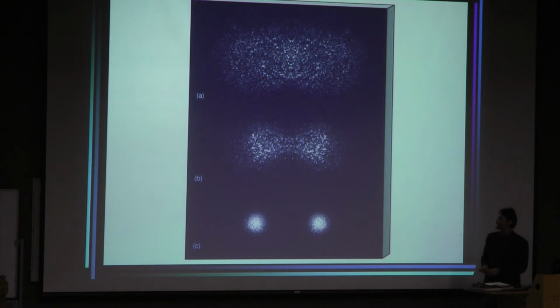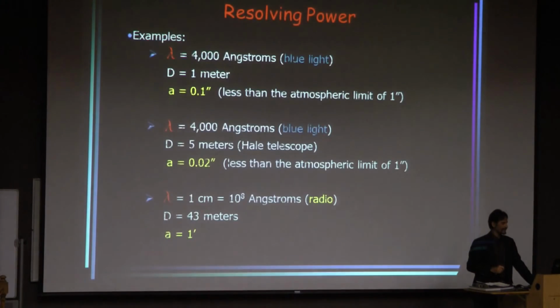So basically, if you want to see an object of a certain angular size, your angular resolution better be a smaller number. Your A has to be smaller than that angular size that you're interested in, or it's not going to work out. It's going to be a smeared image at the scale that you're interested in.